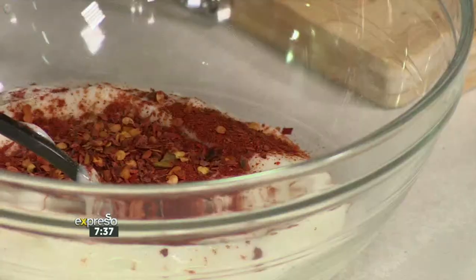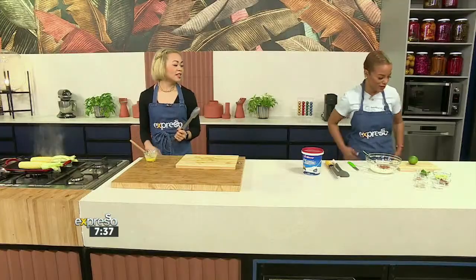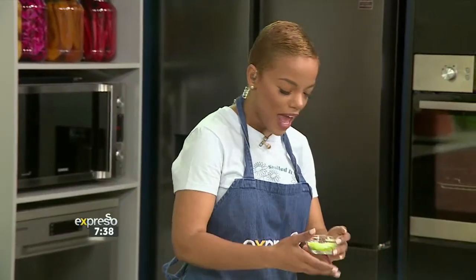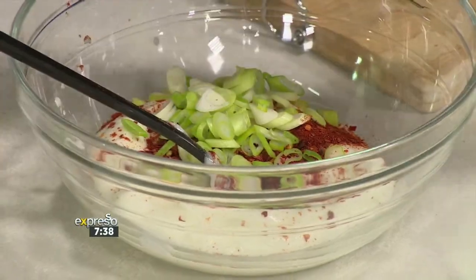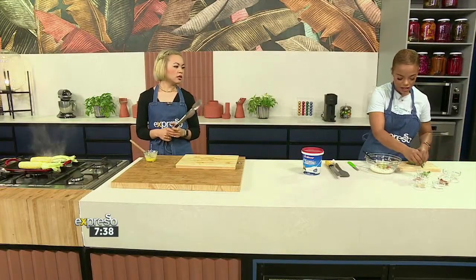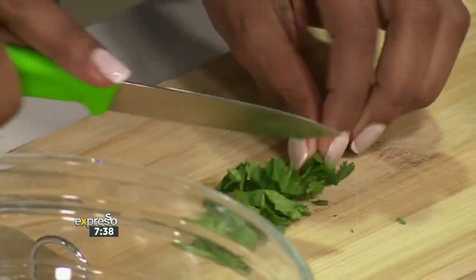So we're putting it in according to how you like it. Except don't rub your eyes after this, because then you're going to be finished. We've had that before. And then some spring onions. All of this? Yes. All of that. So all that lovely spring onion, the crunch, and then G's favorite, a bit of coriander, and then we're going to leave some for topping.